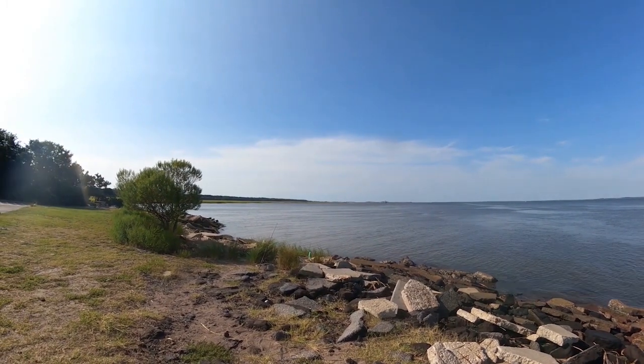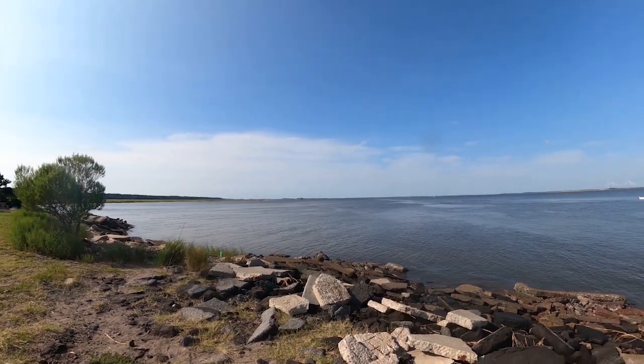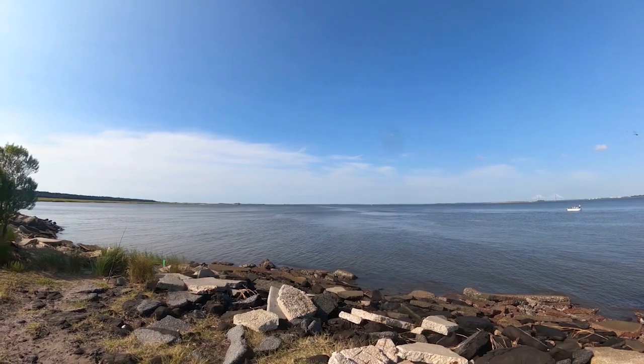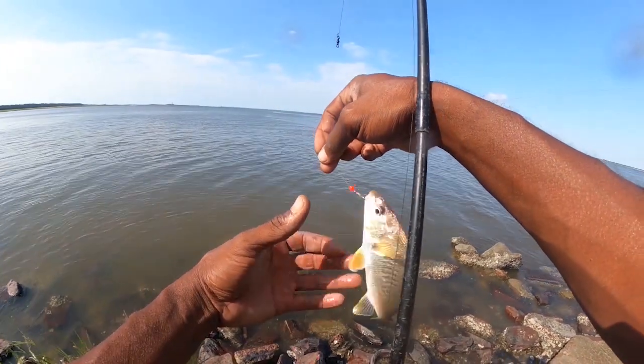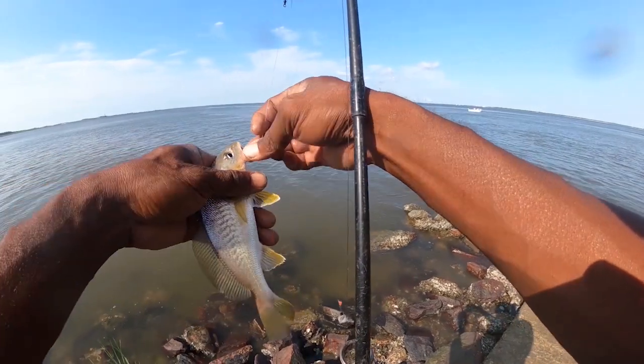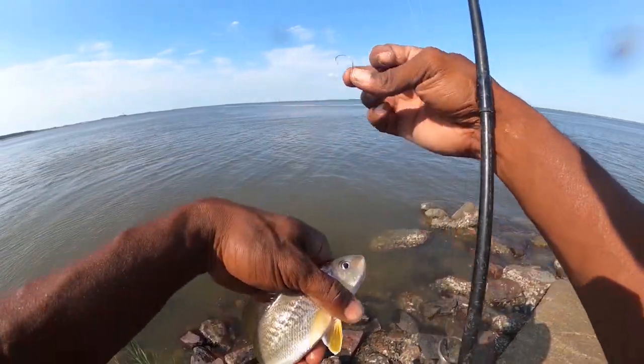Probably just caught a small croaker, so hopefully it'll get better through the day. So stay with me and see what we get. So fish catching right now, a croaker, small croaker.